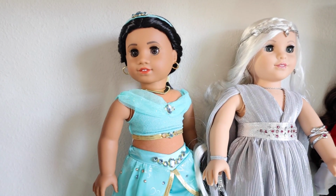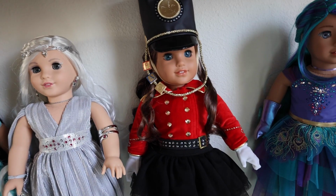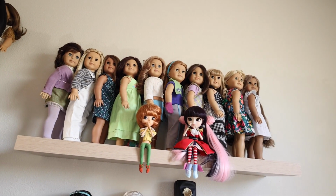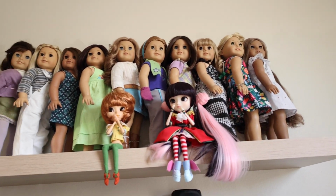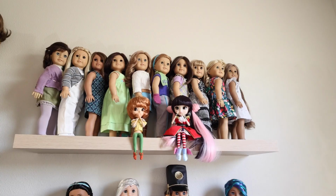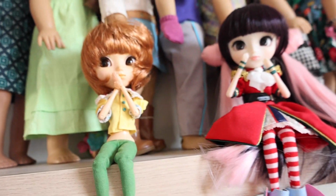So I keep my collector's dolls, which are Princess Jasmine, the 2023 holiday doll, my FAO shorts doll, and the 2022 holiday doll. Above them, this shelf actually is level, so I can put a lot more dolls on it. So right now I have all of my Girl of the Years going all the way from Lindsay to Kanani. Sonali will get up there once she is done being fixed.